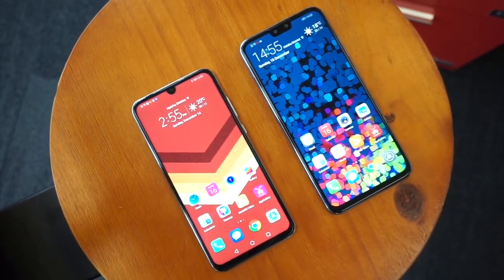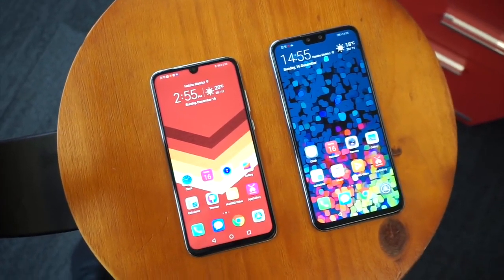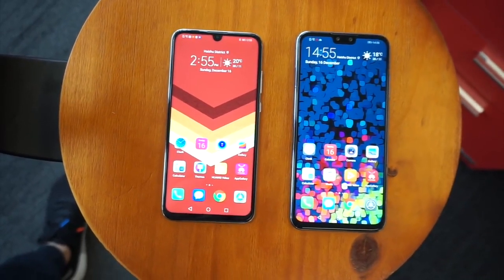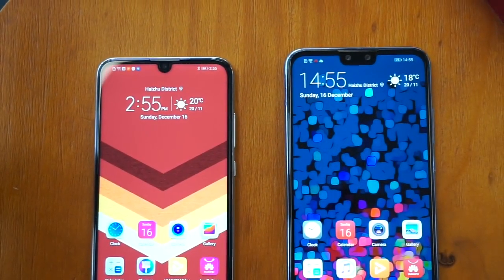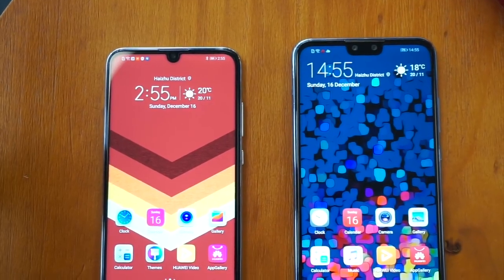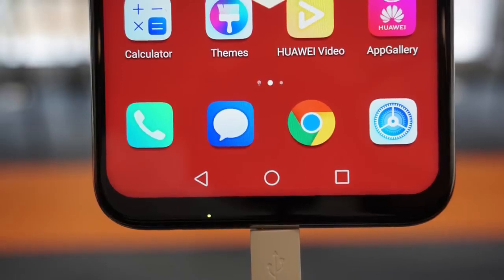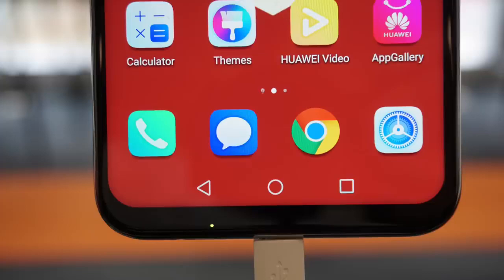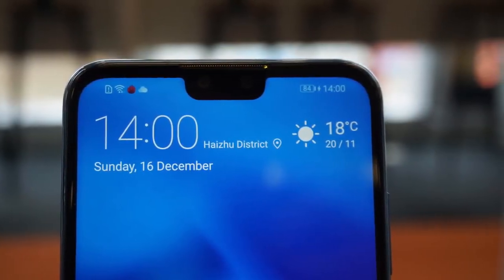Onto the front, here we get to see the larger 6.5-inch display of the Huawei Y9 side by side with the Honor 10 Lite. Just to be clear, the Huawei Y9 is the one with the blue wallpaper. With a dual sensor selfie camera, this also results in a wider notch on the Huawei Y9 as compared to the tiny notch on the Honor 10 Lite. Both notches can be hidden in settings. In case you're wondering, both devices come with their respective notification LEDs. The Honor 10 Lite has its LED at the bottom, whereas the Huawei Y9 has its LED at the top.